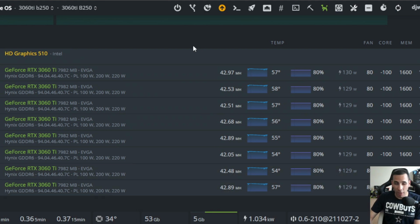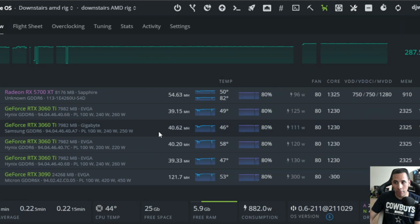On this rig alone, I've already seen like a 12 megahash jump, maybe a little more, maybe a little less. These are all Hynix memory, and they are working phenomenal with the exact same overclock. On this rig, we did not get as much of a boost, and I don't know why. I really can't figure it out. These ones are Hynix just like the other one. This one's Samsung, and I might have seen an increase of like 1 megahash on these 3060 Ti's, if that, and I just can't figure out why. The same settings and everything.